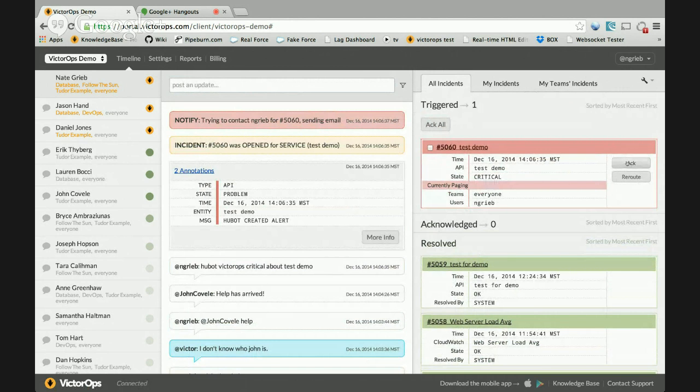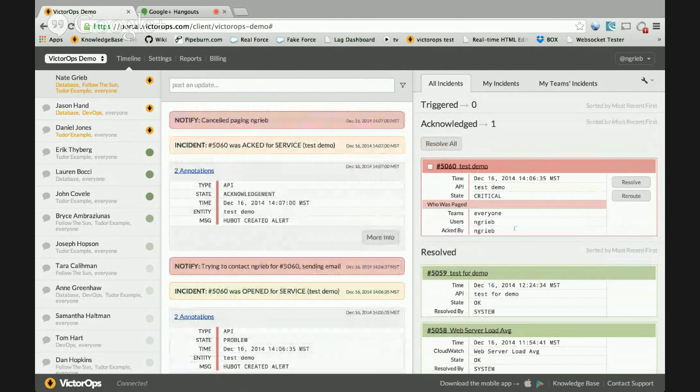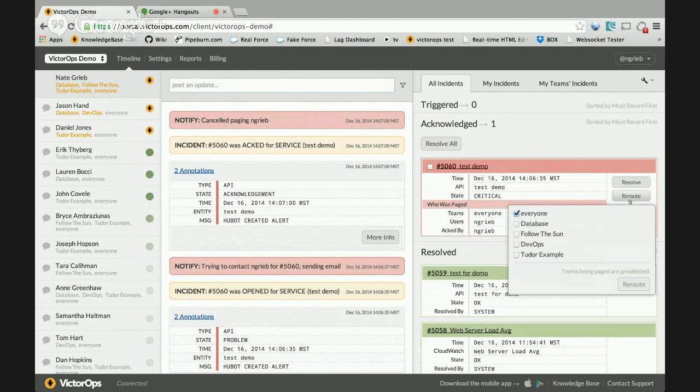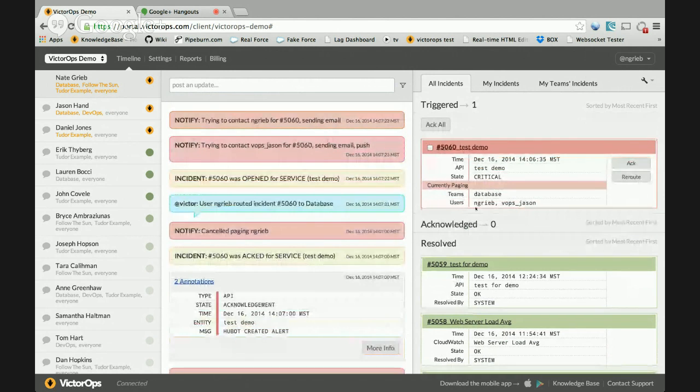Acknowledging the incident will say, hey, I'm taking responsibility for this, and I'll make sure it gets done. It shows up here so that everyone in your organization can see that I am working on it. If I was to look into the alert and realize it's maybe not something I'm able to take care of on my own, I can reroute it to a different team. So if I think this is better suited for the database team, which I'm also on call for, I can reroute it out that way, and it will start paging both me and Jason.